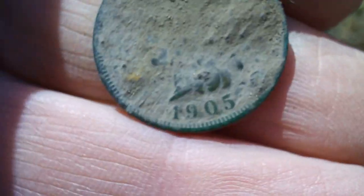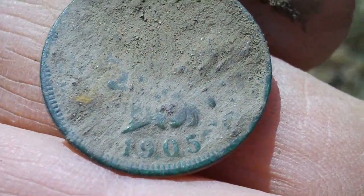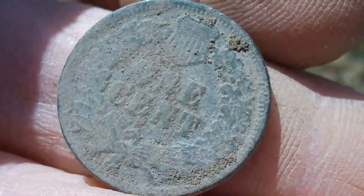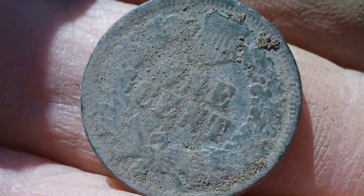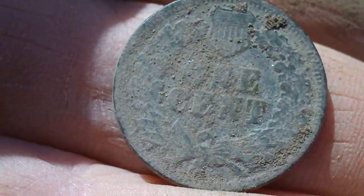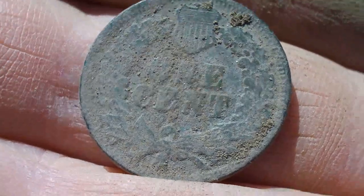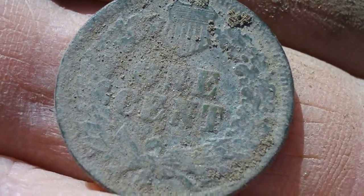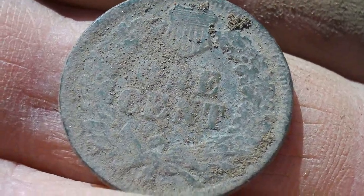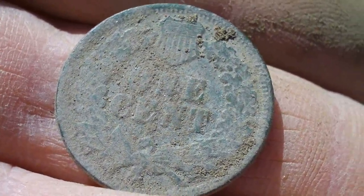You see it's a 1905. So I was kind of surprised, because like I said, all we've been digging is fairly new stuff. Most of the parks, nothing deeper than 4 inches, which would indicate to me that they've been filled heavily. So maybe this will indicate something different, and we'll have better luck now. So on to the next.